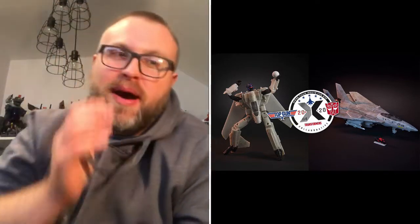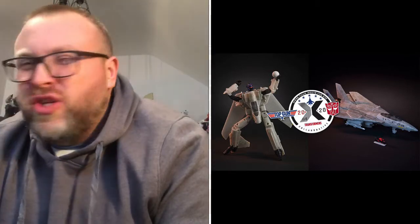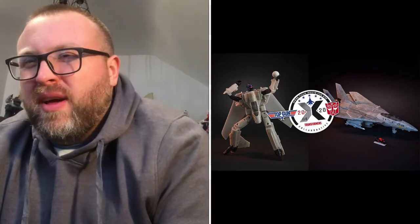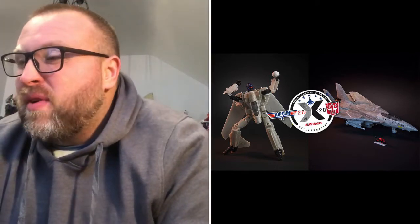A real easy pass. I'm not quite sure what the mould is, whether it's a new mould or a rejig mould. I'm not 100% sure. But if you're into the Top Gun, you're into your Transformers, this is for you. If you just like your jet formers, then fair enough. It's not for me.